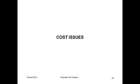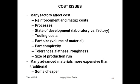Let's take a look at cost, always a critical topic. This is a complex issue. Many factors affect cost. Obviously, the cost of the reinforcement and the matrix materials, process cost, state of development, laboratory versus factory. For example, the first AlSiC parts that we made at GE cost hundreds to thousands of dollars a piece. You can now buy microprocessor lids in high volume production for $2 to $5 a piece. Tooling cost, if we're using injection processes, for example. Part size, which is the volume of material, the complexity of the part, tolerances, flatness, roughness, size of the production run. So it's a complex issue.